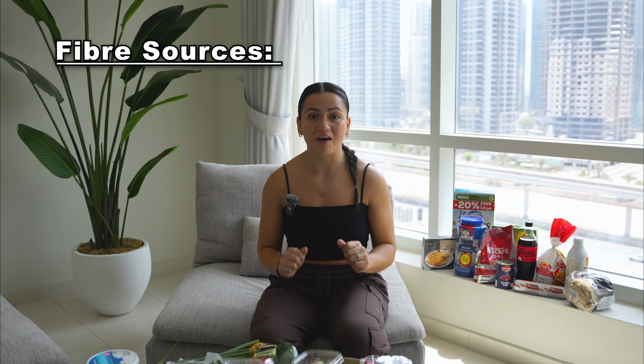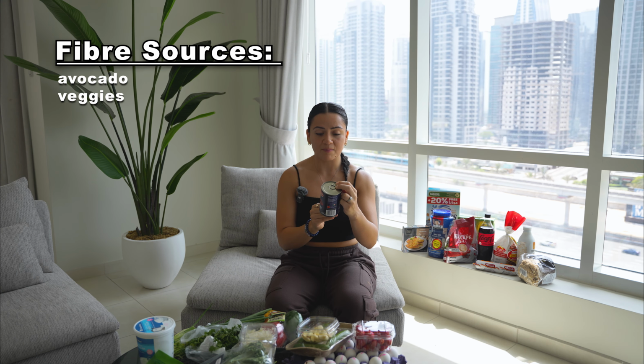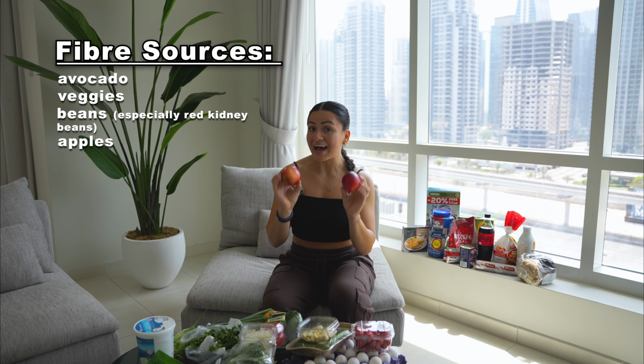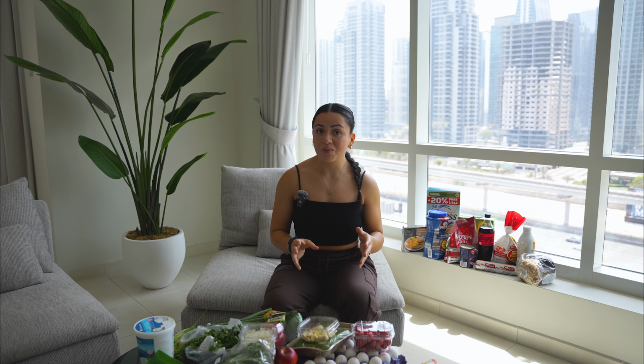Some good high fiber sources are going to be avocado, vegetables. There's 6 grams of fiber per 1 serving of beans, which is 100 grams. That's super high. Beans are a really good source. Things like apples, potatoes are huge for fiber, oatmeal. So if you aren't already focused on your fiber intake, try to be a little bit more mindful. I promise it's just going to help things flow a little bit better in your system.